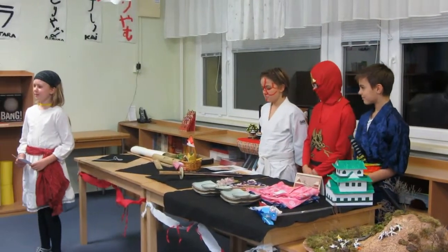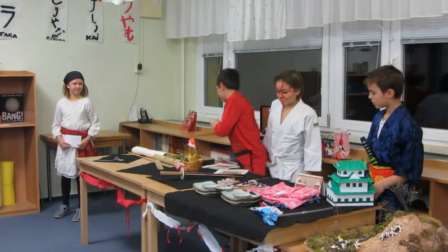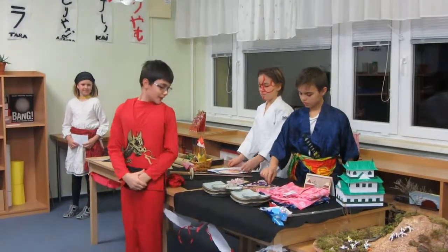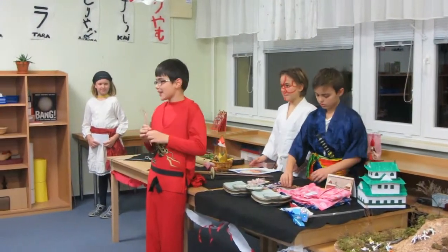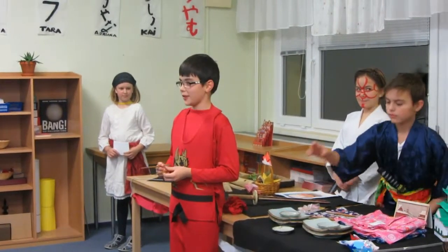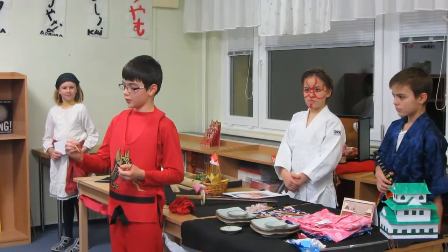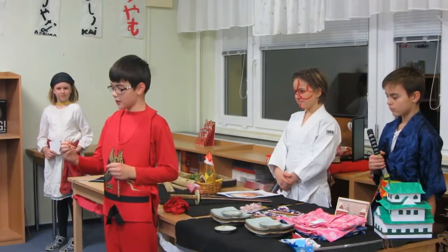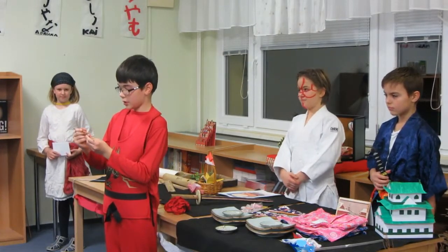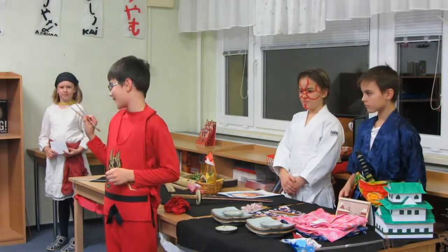Now William will present Japanese utensils. Hello. These are Japanese chopsticks, and they are used for eating and picking up absolutely anything. You can cut meat with them. You hold them like a pencil, and you then stick the lower chopstick to the bottom, and this is how you hold chopsticks.